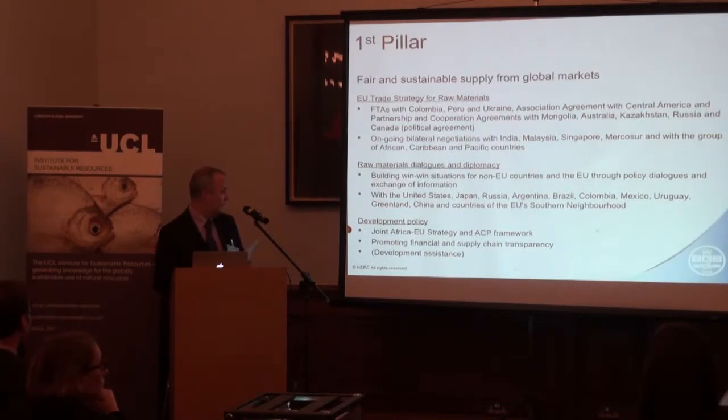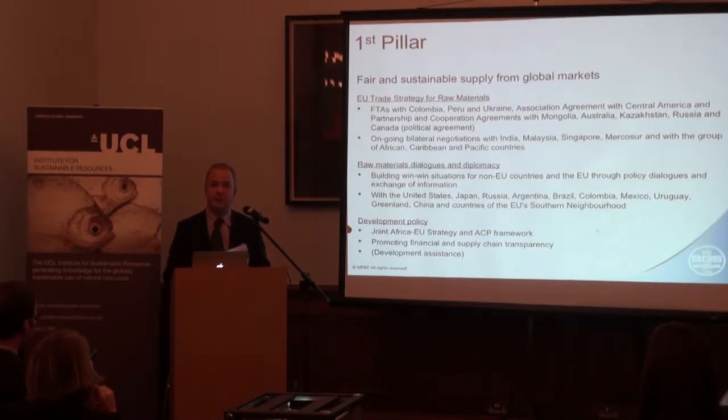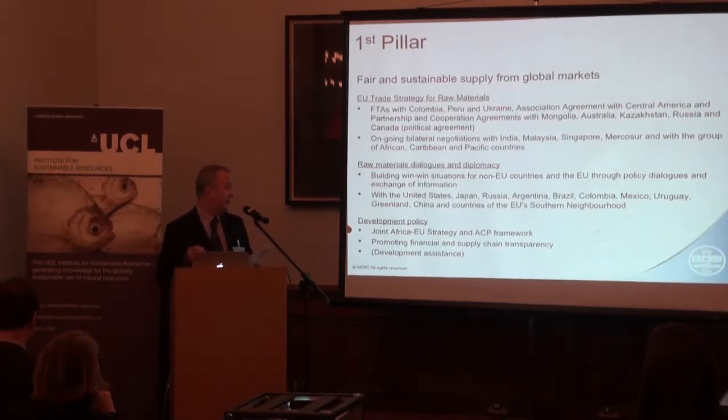And lastly, I put development assistance in brackets, and this is because, as many of you probably know, we have to stick to the principles of Paris and Busan on aid effectiveness, which means that raw materials are only a sector which is benefiting from EU development aid, and by the way, the EU is the biggest development aid donor in the world, if the beneficiary country identifies this sector as one of its priorities, which is not very often the case, actually.